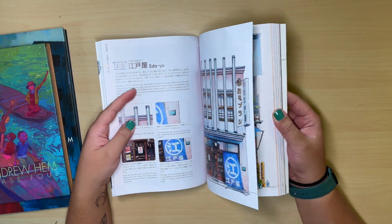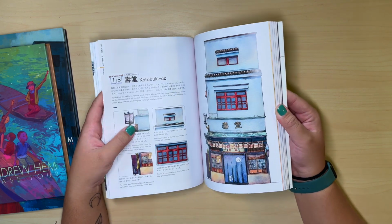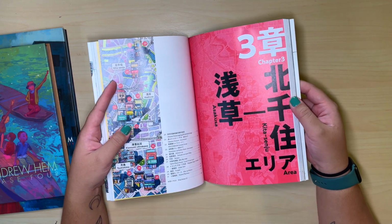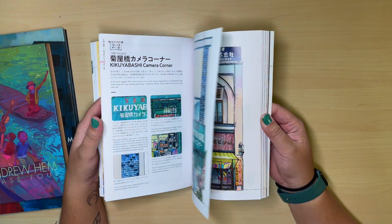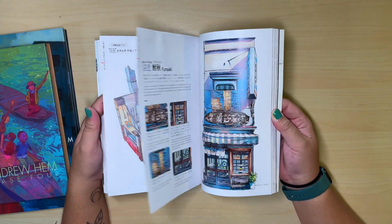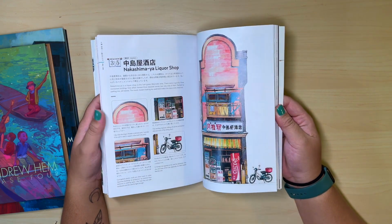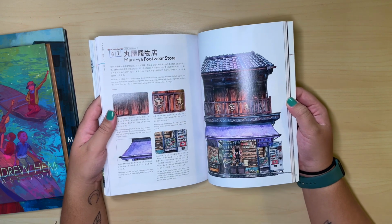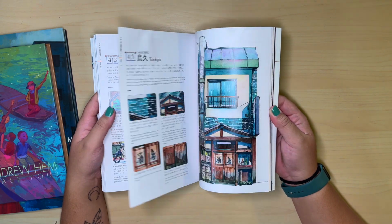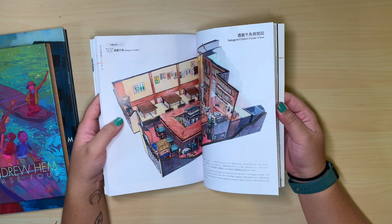So I don't want to show you every single page, just because I feel like that's unfair to the artist, you know? So, chapter 3, just gonna flip through these. They're so pretty. This one's beautiful. I like all the different textures that he adds as well. The interiors are really interesting too.